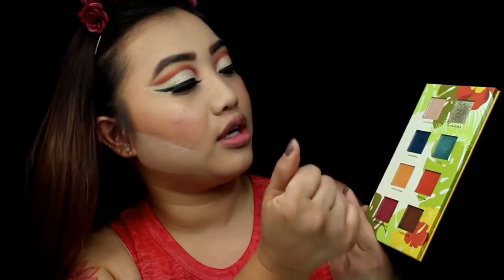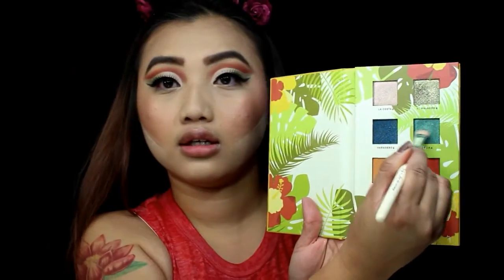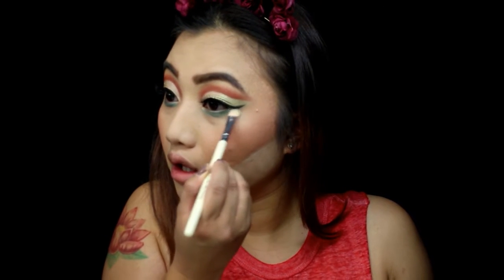So let's go back to finish the eyes. I'm really wanting to go into one of these two blue shades right here, either Varadero or Celia. And I'm really intrigued with Celia. I feel like it's such a pretty aqua shade, so I probably go in with that one. Celia. I'm going to apply that underneath the eyes. I love it. The inner corner, let's go in with La Costa again.